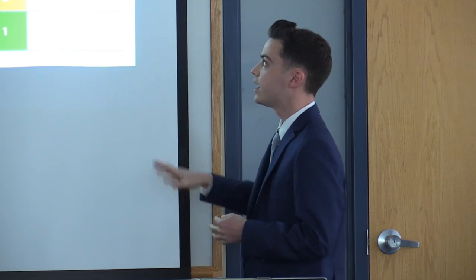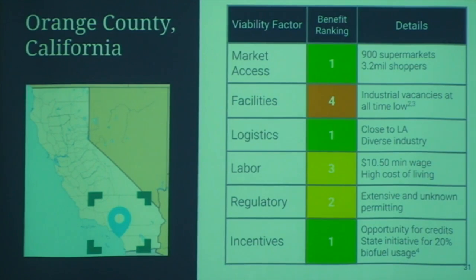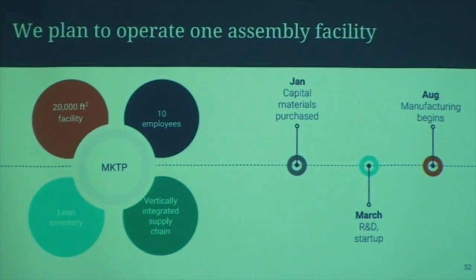There are some downfalls. Facilities is pretty much the big one. It's very expensive to rent and lease facilities in Southern California, and vacancies are at an all-time low, again increasing those prices for us. As well as labor and regulatory, given the relatively high minimum wage and the uncharted territory related to permitting for our process.